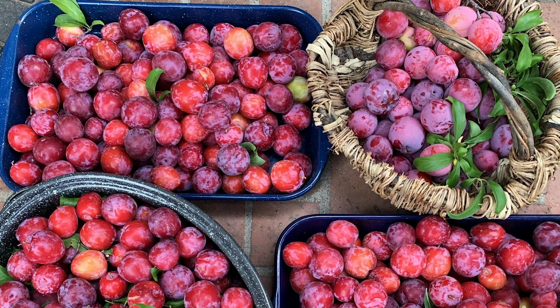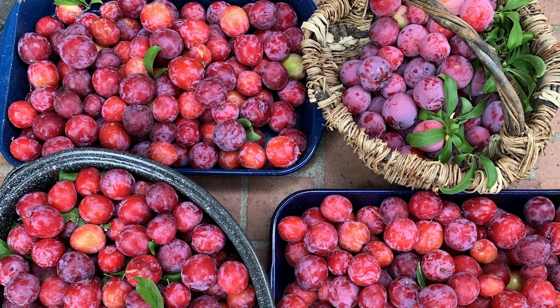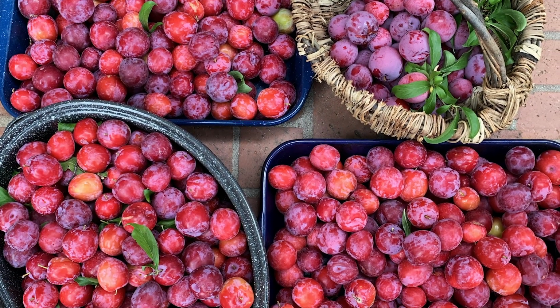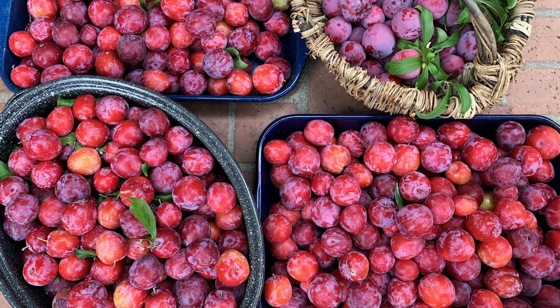I have to take a picture with me with all these plums. Yeah. I wish we had a table or something to put it on. Put it on the table.